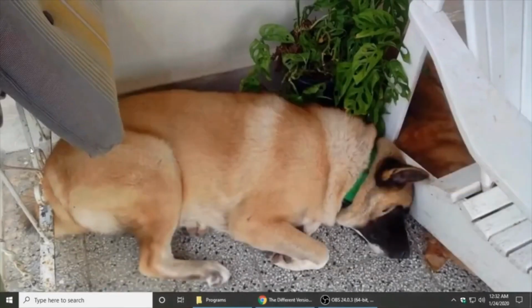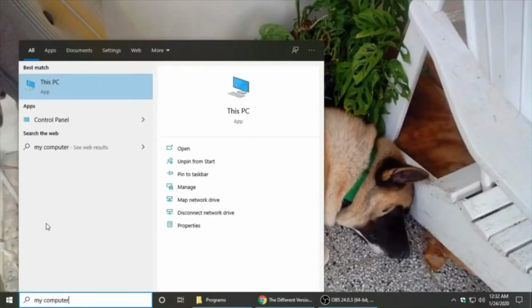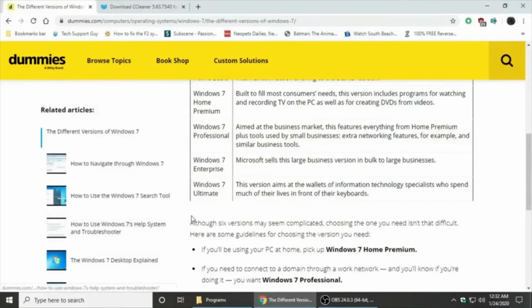And right now I think I'm running Windows 10 Home. Yeah, I have Windows 10 Home 64-bit. I use this at home. I don't really do anything crazy with the operating system, so the Windows 10 Home version is just fine for me.